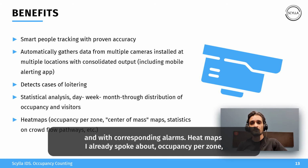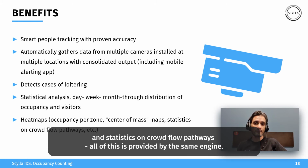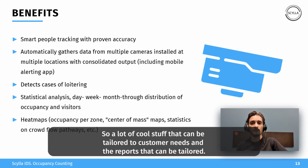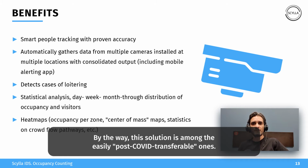Occupancy per zone, center of mass maps showing where people gather most, and statistics on crowd flow pathways are all provided by the same engine. So, a lot of cool stuff that can be tailored to customer needs, and so can the reports. In addition to the real-time data, Scylla Analytics can also provide hourly, daily, weekly reports of the above listed metrics.